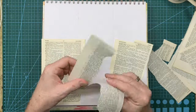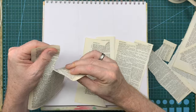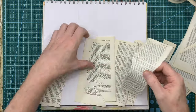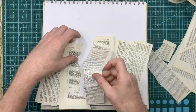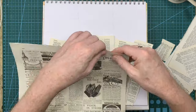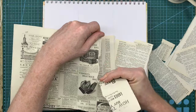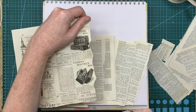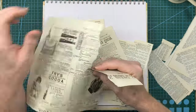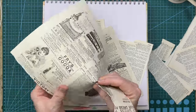This is going to be one of those art journal pages where, like I said, I've got an idea in my head, but I'm not sure how it's going to turn out. It depends on whether or not I can translate what's in my head to what's on the page. Now, because these are already in strips, I'm going to try and keep that as best I can.